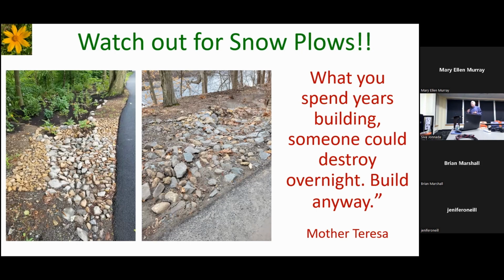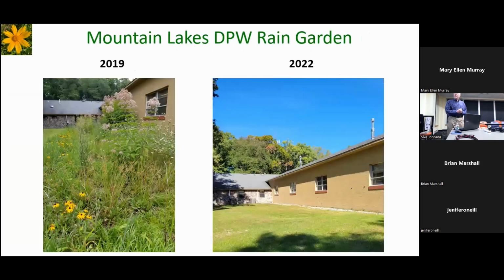But it was completely unexpected. So even if you plan for routine maintenance, there are likely to be some other things that come up. So don't expect your rain garden to be maintenance free.